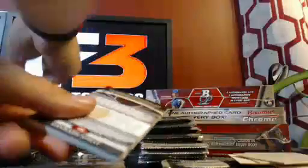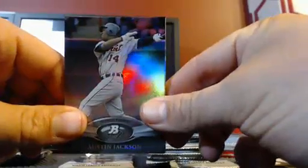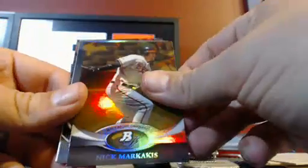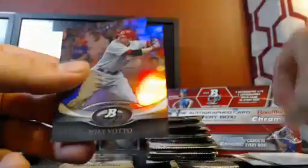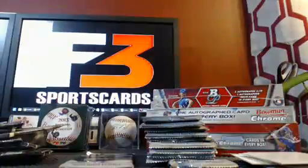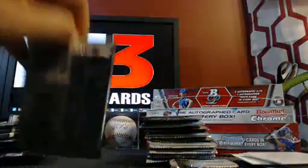Been killing it on ComC the last couple days, man. Saved up enough out of my sales from my base and rookie cards, and I bought me a Dylan Bundy Chrome Blue Refractor Auto yesterday. Dirt cheap. Austin Jackson, Nick Markakis for the Braves. Jonathan Schoop for the Orioles rookie card refractor. He's coming along. He'll be tough. Joey Votto and Jason Heyward. Yeah, I think that Schoop's going to be pretty tough.